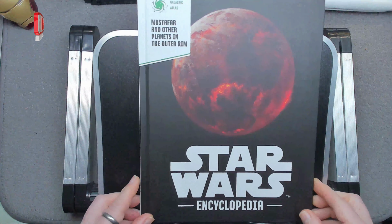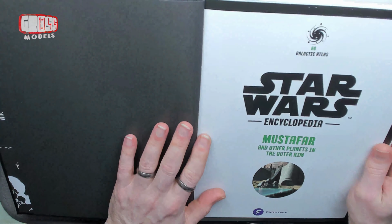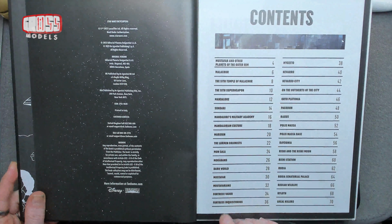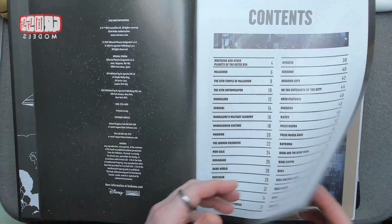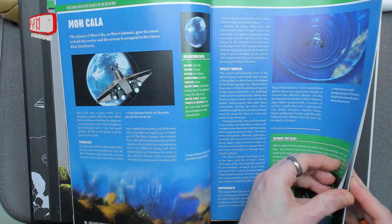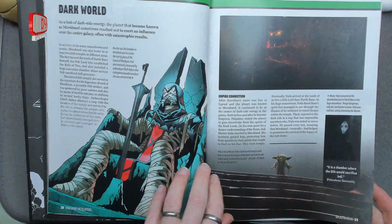Next up, we have Mustafar and other planets on the Outer Rim. This is obviously Vader's stronghold, Mustafar, wasn't it? This is number 68 in the Galactic Atlas section. So all the different planets on there. I'm not going to try and pronounce many of those. We've got Mustafar, we've got Dark World, we've got Mon Cala, and lots of other ones there. If you want to look at ones that I'm not flicking to, buy it yourself. That's the way these things work. So there we go. Mon Cala there, Water World. See where the Mon Calamarians come from. Dark World, obviously from comics.